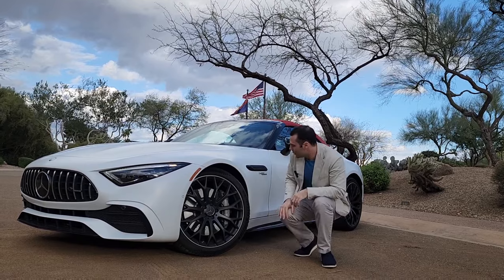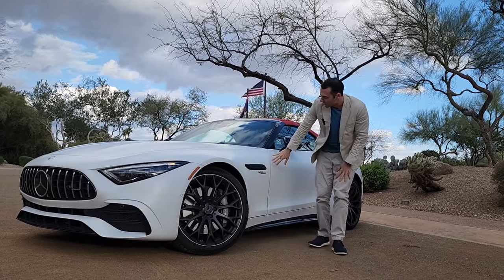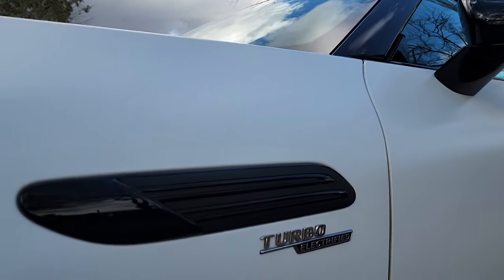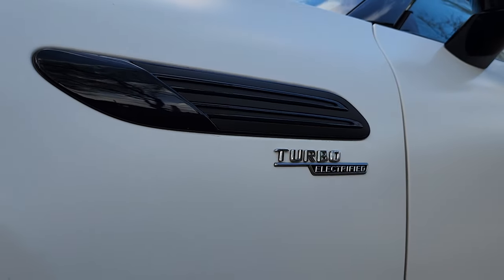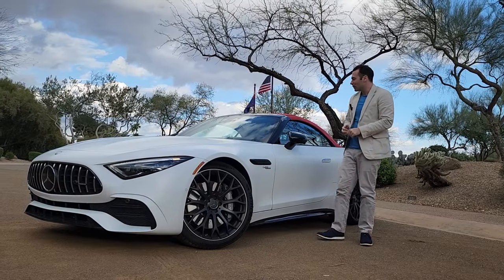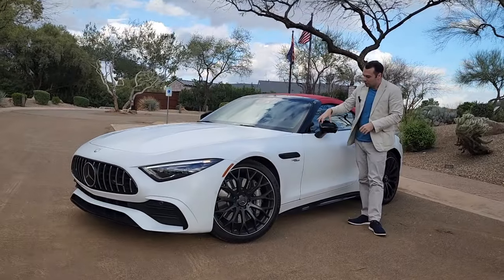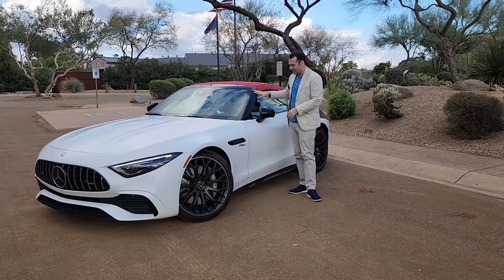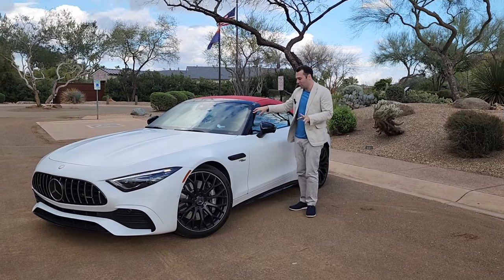Now, on the side of the vehicle, pretty simple side profile. We have turbo electrified here. So if you had some of the other models, I might say like biturbo V8 or something like that. And this one, it's turbo electrified for the SL 43. For the AMG, of course, we have these black contrast. Once again, we have black mirror caps, black accents right here on top, which is nice.